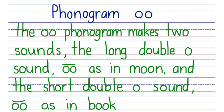I'm Sally Cole with Story Hour Academy, and this is our lesson about the multi-letter phonogram double O, or O-O. The double O phonogram makes two sounds. The long double O sound, oo, as in moon, and the short double O sound, uh, as in book.